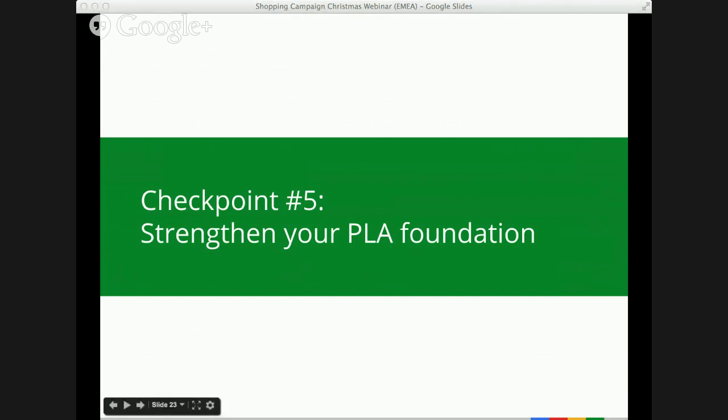The next checkpoint, checkpoint number 5, gets into that strengthening your PLA foundation core activity that I mentioned earlier. So what we'll be talking about here is what you need to do to make sure the very basic parts of your campaign are well optimized and set up to run properly.